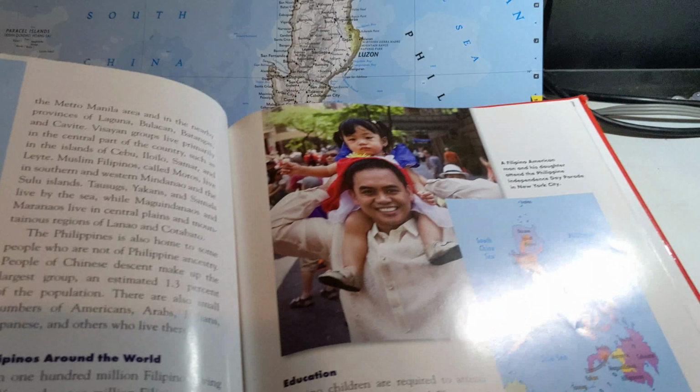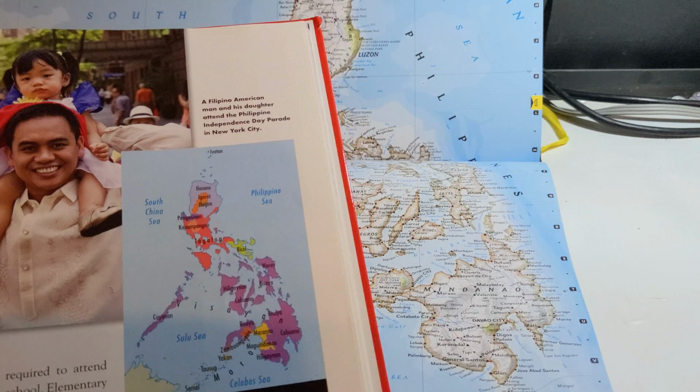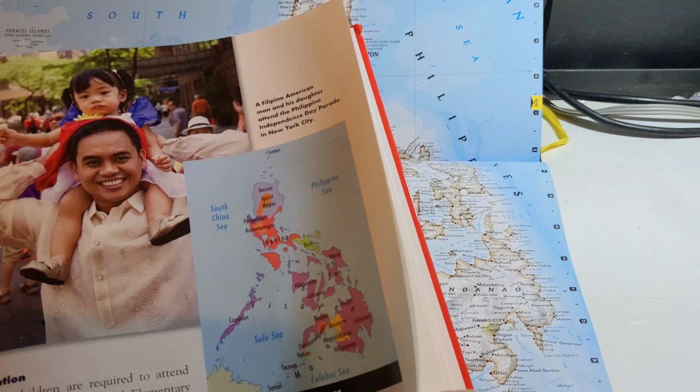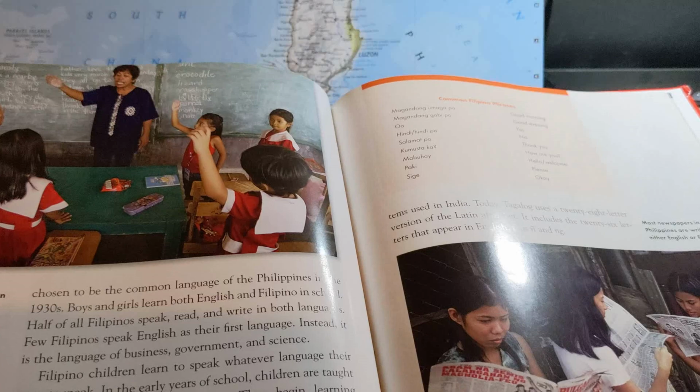This picture is actually from New York City. It's a Filipino man and his very adorable daughter at an Independence Day parade. A map of all the different ethnic groups throughout the Philippines. I told you there's a lot. Field trip to Rizal Park in Manila. They're on their cell phones. Working hard at school. And reading the newspaper.